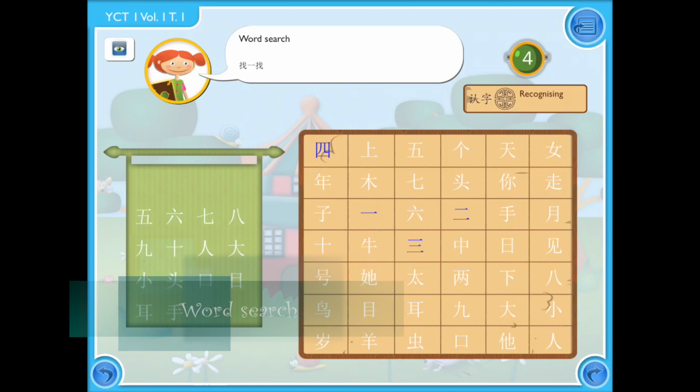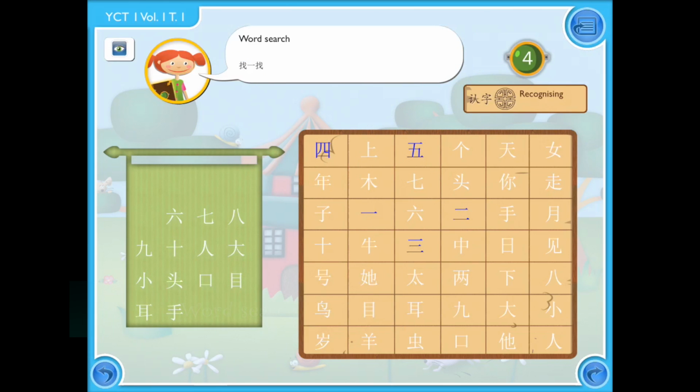To get familiar with the Chinese characters, this word search game is a great tool.